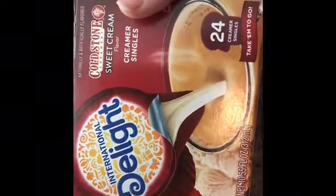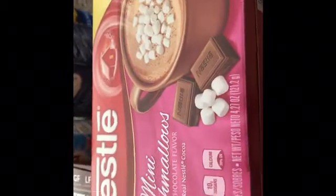I also got some little individual creamers, just a regular sweet cream, and then I think I also got a hazelnut. And I was so excited to find this Dunkin' Donuts at the Commissary. I think it was like $6.50 per box, and I can usually never find it that cheap. My husband and kids also love hot chocolate, so I got some of that to put in the bar.